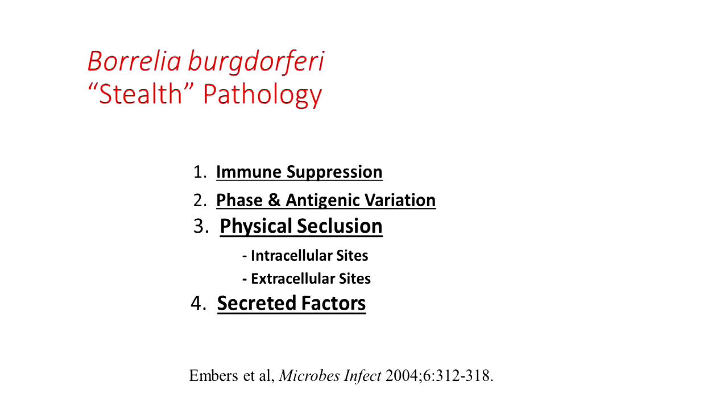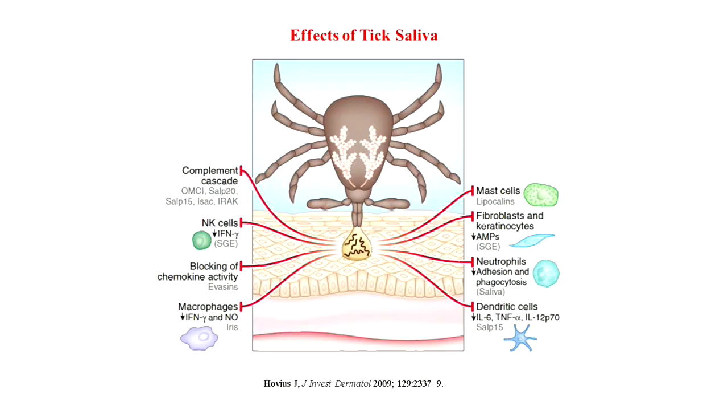Now, how does Borrelia do all this? This is a slide that shows different mechanisms of stealth pathology, which is what Borrelia does. It gets into different tissues and causes all these symptoms by various mechanisms, which I won't have time to go into. The tick itself, when it bites you and injects you with its saliva, already sets the stage for this disease because it suppresses the immune system and helps the spirochetes to disseminate. And then the Lyme spirochete itself has different mechanisms of hiding from the immune system and from antibiotics.